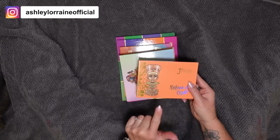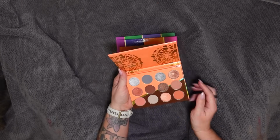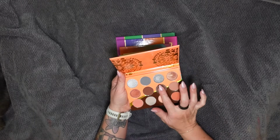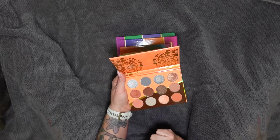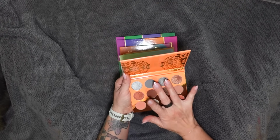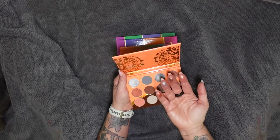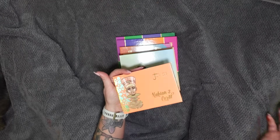Ooh, this is one of my favorites from Juvia's. This is the Nubian 3 Coral. So you've got the neutral tones, the peachies, the burgundy, you got the blue tones in here to just lighten it up a little bit. I love this color story. I traveled with this when I was moving and did not pack it out in my shipment to be moved here. I wore this nonstop during that summer. I'm gonna keep this one.